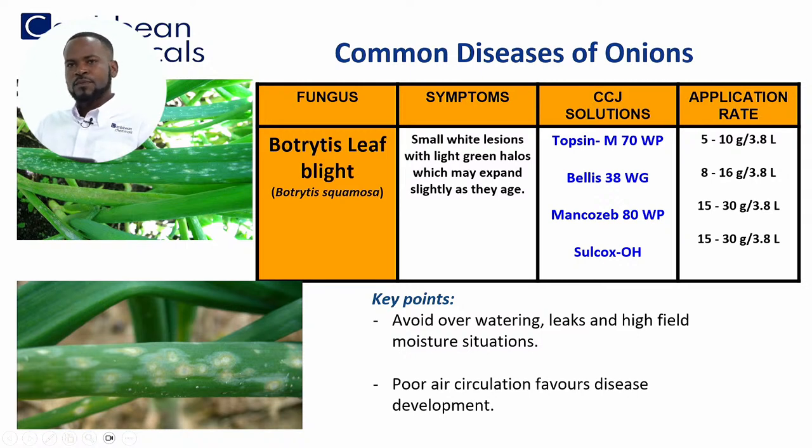Air circulation favors the disease development. Avoid the overwatering. And here we're saying it over and over. These are symptoms, these are issues that a farmer on site can correct in one go.